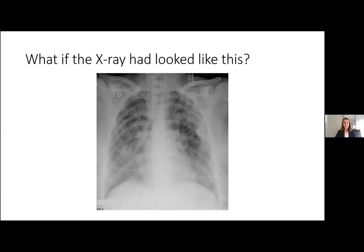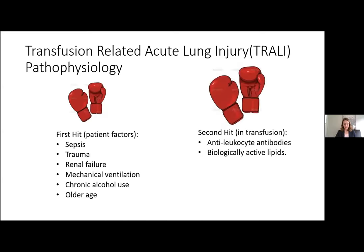So back to the beginning of our case, what if the chest x-ray had looked like this? This x-ray shows more diffuse pulmonary infiltrates similar to ARDS rather than the classic findings of CHF. This x-ray looks more like transfusion-related acute lung injury, or TRALI. The etiology of TRALI is poorly understood. It's a rare reaction, but it's a very serious one. The estimated rate is 1 in 5,000 plasma-containing products, but the mortality is high at anywhere from 5 to 20%.